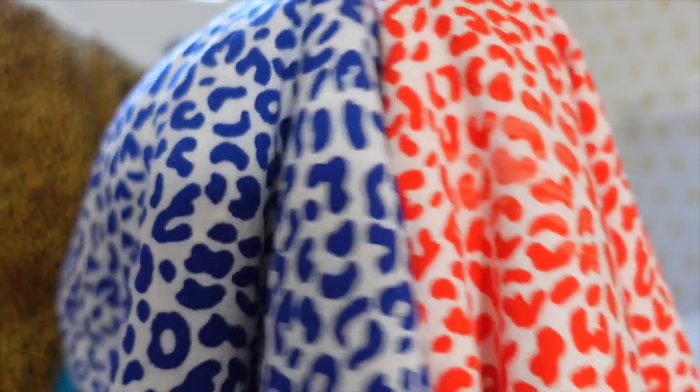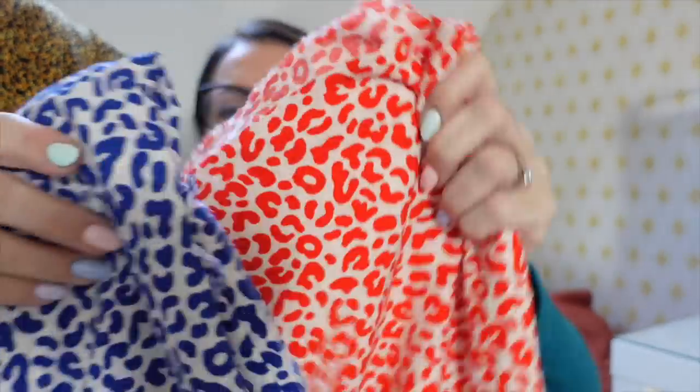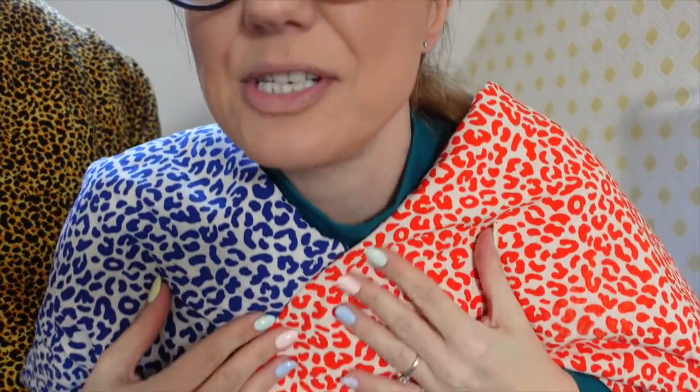And I want to make it in these two animal print viscoses that I got from Beyond the Pink Door. So it's in two different colorways, and I've got it in the cobalt blue and I've got it in the coral, and I've got 2 meters of each, so hopefully that's enough to do that dress. As you can see, I just think they work really well, and yeah, I'm excited to do that.